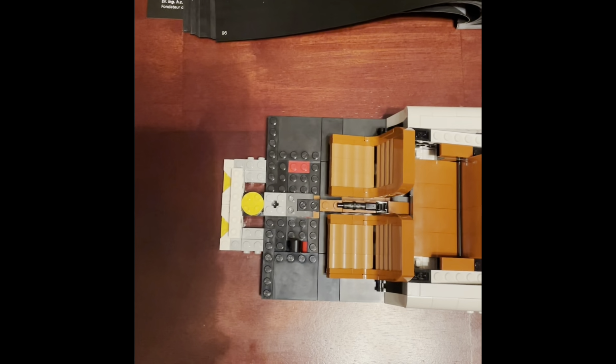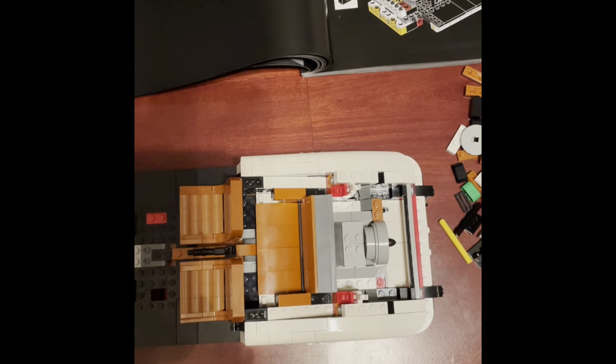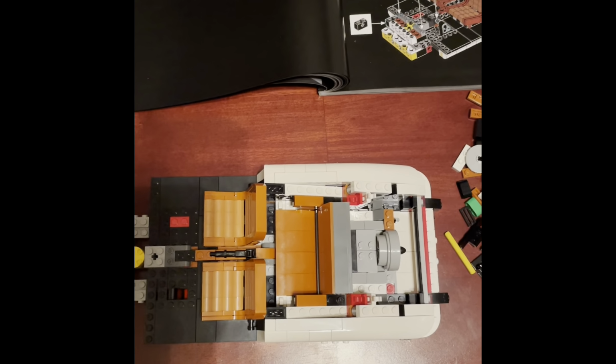All right, fans, so typically I build 3 bags, but because there were 10, I figured I'd do 4 bags. Even though 2 of the bags you don't use, or 1 of the bags you don't use.